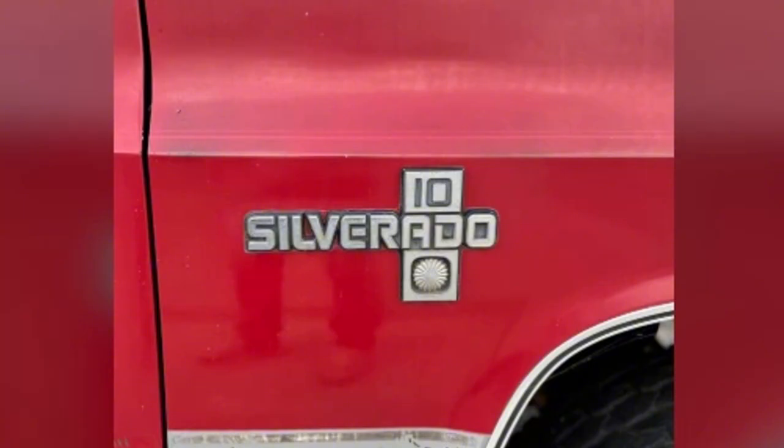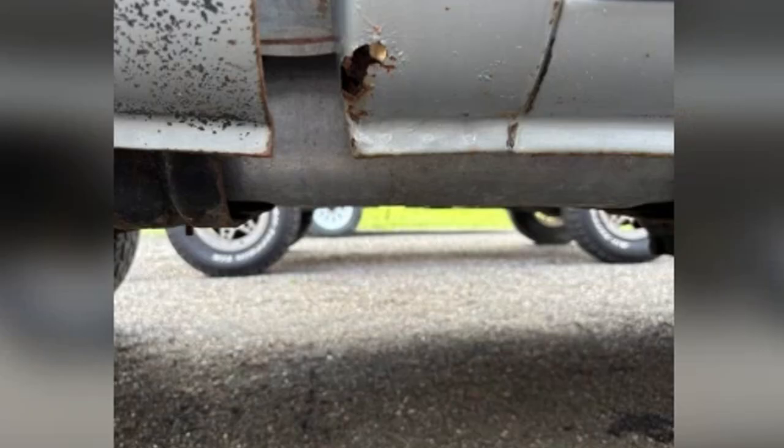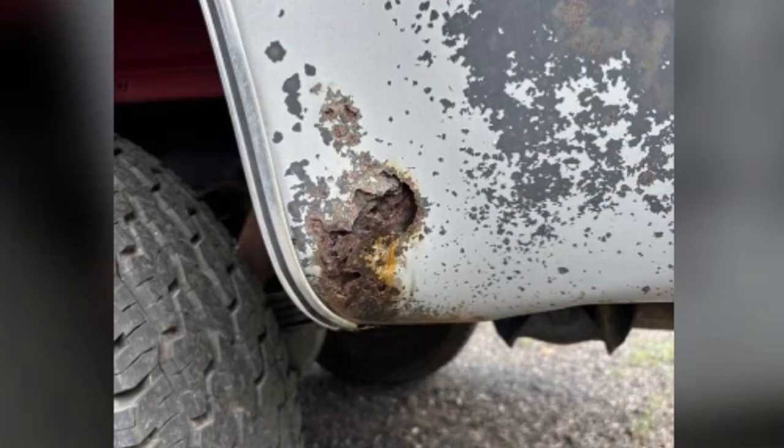From the outside, this Silverado still commands respect with its square lines, bold stance, and utilitarian charm. It's the kind of truck that looks at home on a muddy job site or parked proudly at a weekend car meet. That 350 V8 doesn't just sound good. It's part of a generation of engines that can run forever with the right care. Whether you plan to restore it to factory glory, lift it for off-road adventures, or keep it as a raw, reliable workhorse, this K10 offers endless potential.